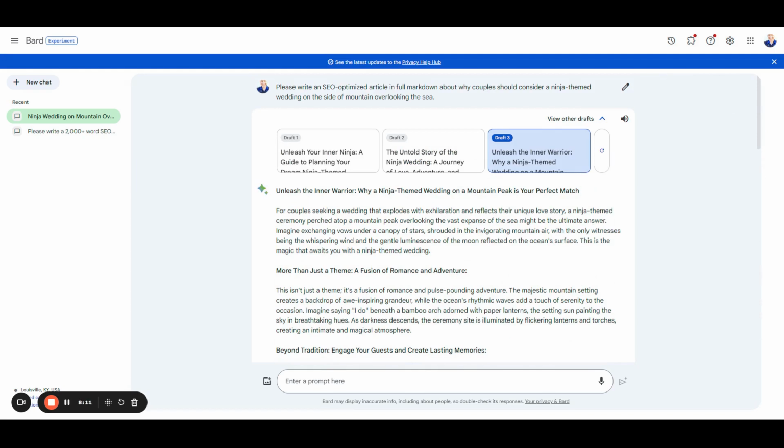What do you think about it? Test it out. Do you like it for blogging? Do you like it for marketing or whatever it is that you do with AI? Do you prefer it to ChatGPT or not?